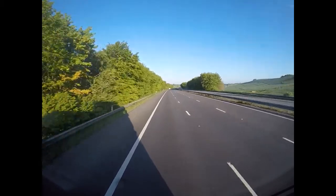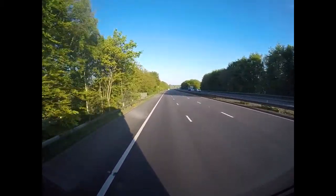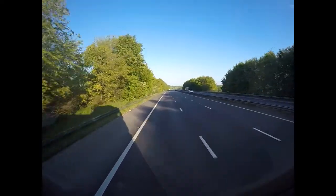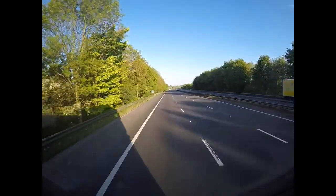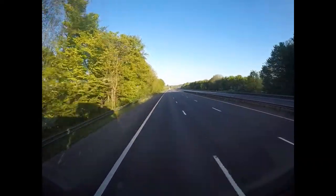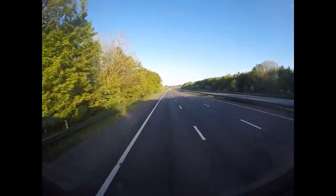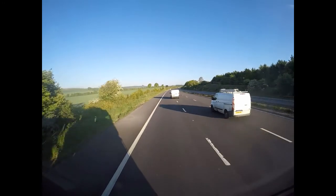Which is why I like sticking to 51, because it just holds it around 54, 55 mile an hour on the downhills without having to worry that you're going to be getting caught out on an overspeed, which you can quite easily get. And that registers on the tacho, of course. And you don't want to be having too many overspeeds, otherwise the compliance manager jumps up and down on your head.